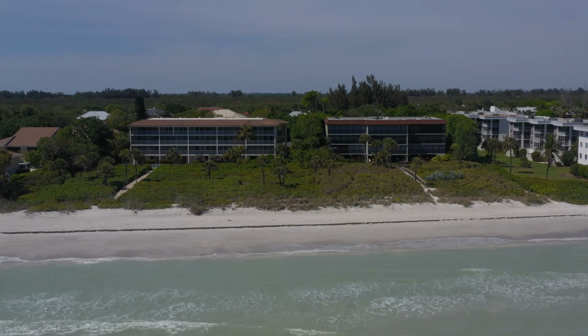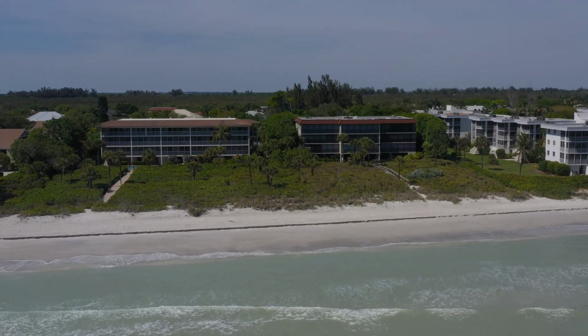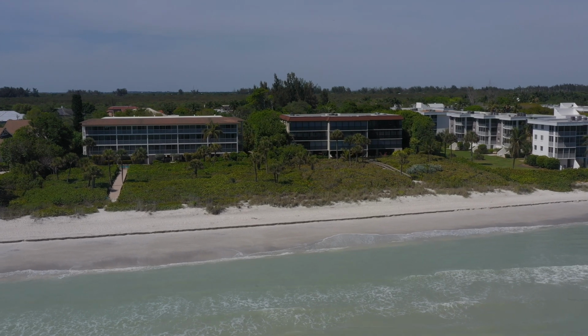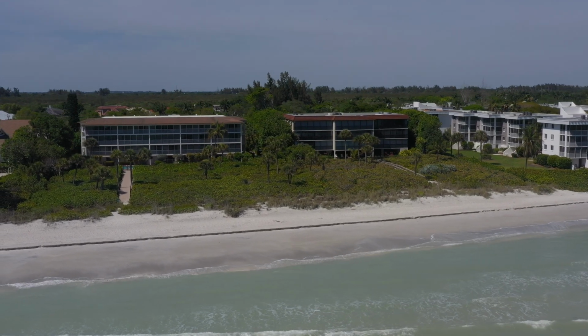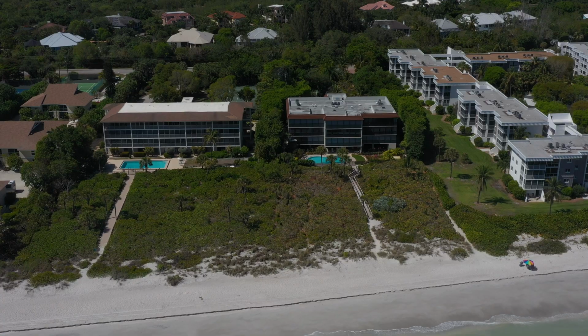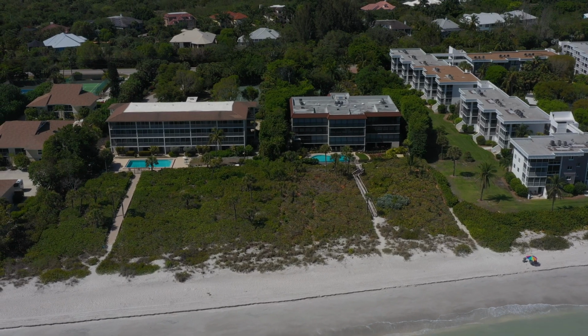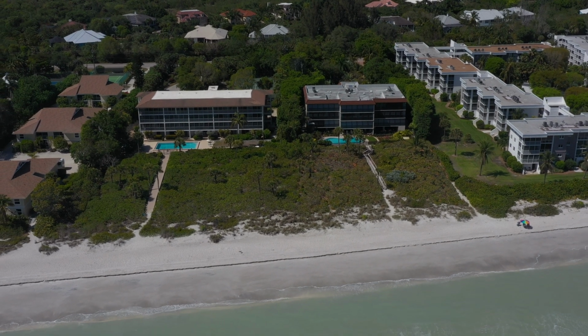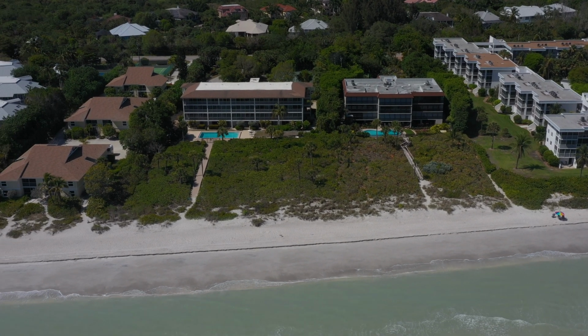Poinciana is on the right. This is a smaller complex with 9 2- and 3-bedroom units. There is a swimming pool and tennis courts. And White Sands is the complex on the left. There are 14 units with either 2 or 3 bedrooms. Amenities include a swimming pool, barbecue grills and on-site tennis courts.